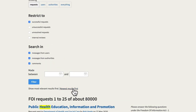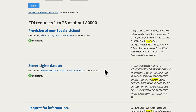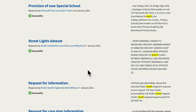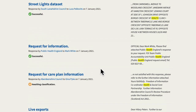Now you want to structure it by newest. So hopefully we're going to get some from maybe today or yesterday. So today is the 8th of Jan, and here we have one that was published today, 8th of Jan. This one was published yesterday, again yesterday. So there's loads of really new relevant data on here.